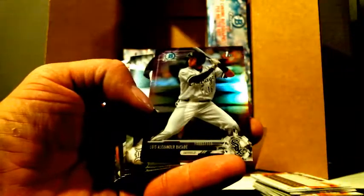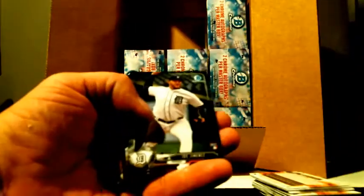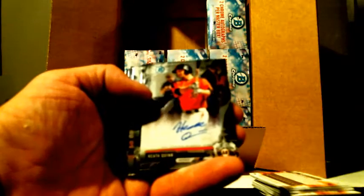Jazz Chisholm, Austin Hayes, Moncada, Sanchez, Perez, DJ Peters, Basabe. Here's a purple Basabe, 114 at 250. Joey Jimenez, Garrett Cole, Horiona, Jamison Fisher, Dustin Fowler, Reyes, Ryan Healy, Josh Spores, Reggie Lawson, and we've got a Heath Quinn base auto.